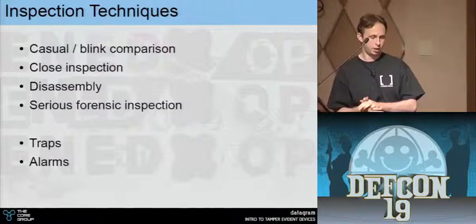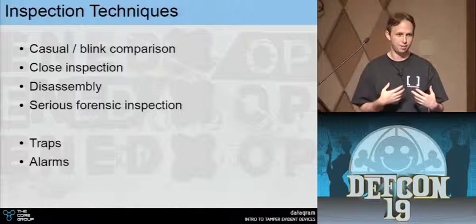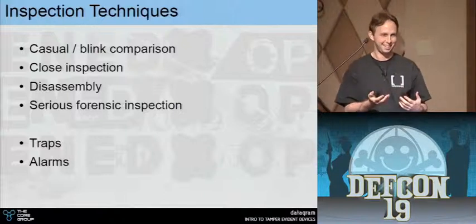So think of an example of a trap would be, what the fuck was that?